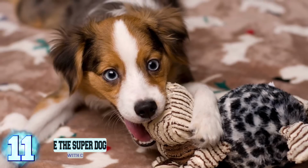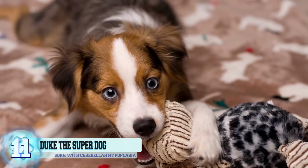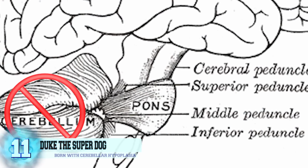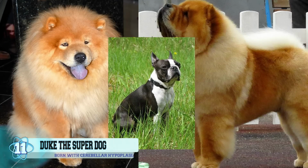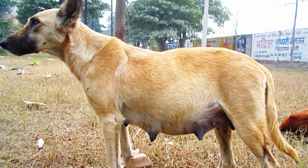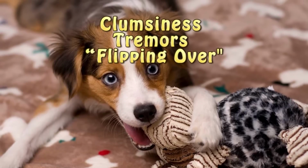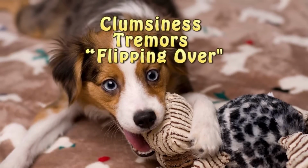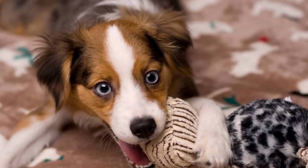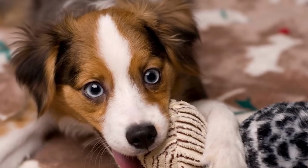Number 11, Duke the Super Dog. This little guy named Duke was born with a condition known as cerebellar hypoplasia that is caused when the cerebellum doesn't develop at all. Cerebellar hypoplasia can either be inherited by certain breeds, such as Chow Chows and Boston Terriers, while other dogs develop it when their pregnant mother gets an infection. Symptoms include, but are not limited to, clumsiness, tremors, and in more severe cases, something known as flipping over. Any dog with a moderate to a mild form of this condition is perfectly capable of leading a happy and normal life such as Duke here, but they probably won't be the most graceful.